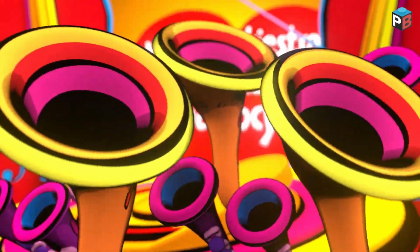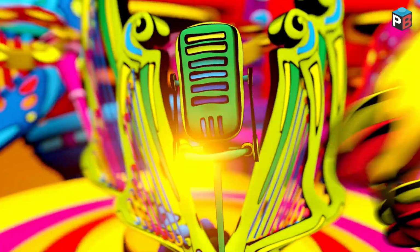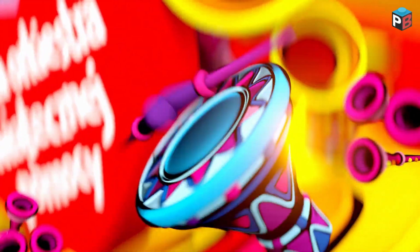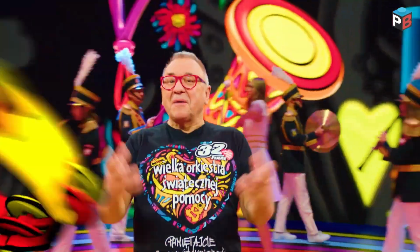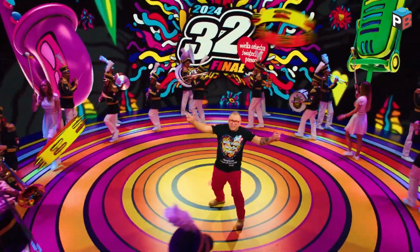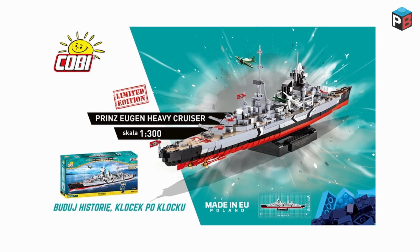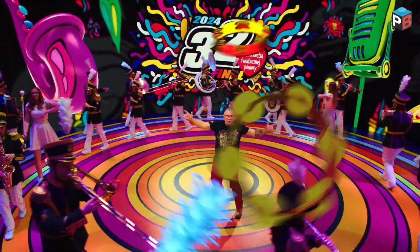As every year in January, charity concerts are held across Poland. The Great Orchestra of Christmas Charity raises money for medical equipment for people and institutions that need help. Also this year, COBI wants to make a contribution by putting up for a charity auction an archival limited set with the Prince Eugen ship. This set is a real rarity for collectors because it has number 1.